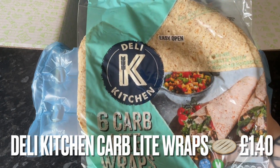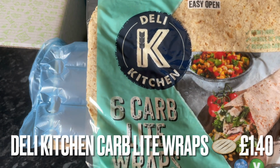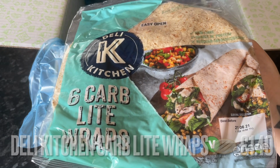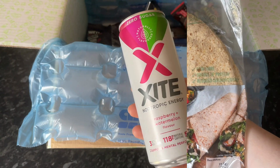And now from Deli Kitchen, we've got these low carb wraps, which is music to my ears because I have been watching my calories for about the last year and a half now, and I do really miss these sort of bread type products. Not that I can't have them, but I've just got to watch my calorie intake. So these are going to be a godsend, I reckon. So yeah, I will let you know how I got on with these.